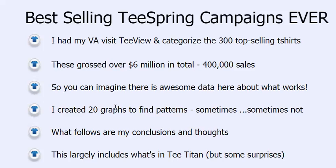Now this is largely what you'll find in Tea Titan. Tea Titan's proven to work, so there's not going to be a ton of surprises, but I think it's just really useful to look at some of these data points and see what actually comes up.